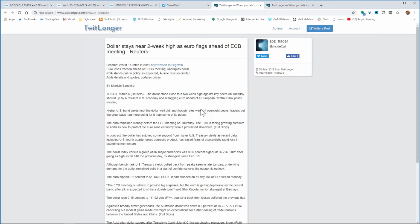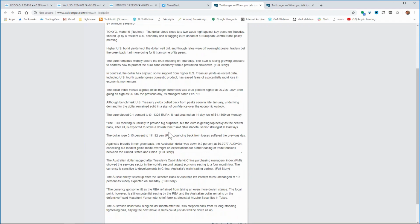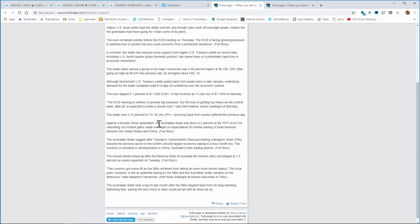And moving on to the dollar two-week high, it says the euro remained wobbly. Against the broadly firm greenback, the Australian dollar was down 0.2 percent to 70.77, canceling out modest gains made overnight on expectations of further easing of trade tensions. The Australian dollar sagged after Tuesday's Caixin China Purchasing Managers Index showed the services sector in the world's second largest economy easing to a 4-month low. The currency is sensitive to developments in China, Australia's main trading partner.